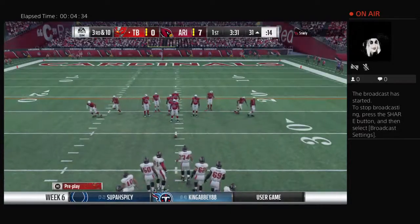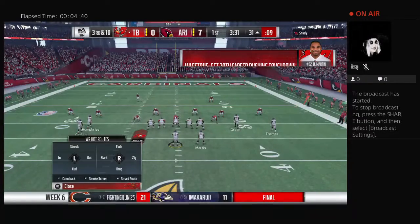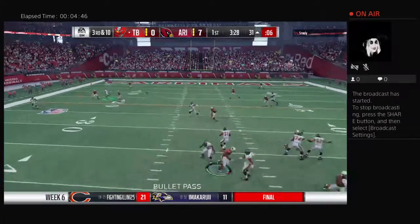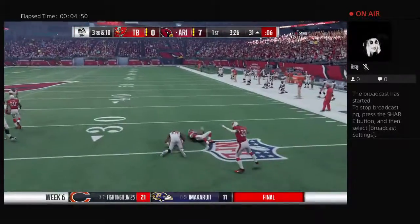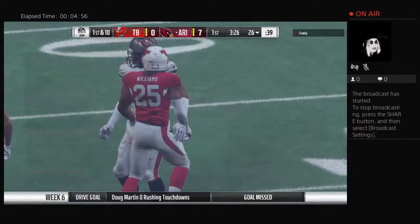And the offense looking to pick up the 1st down after the 2nd down incompletion. On 3rd down, Winston. And he fires one that's intercepted. Picked off by Tramon Williams. And he brings it back to right around the 26-yard line.